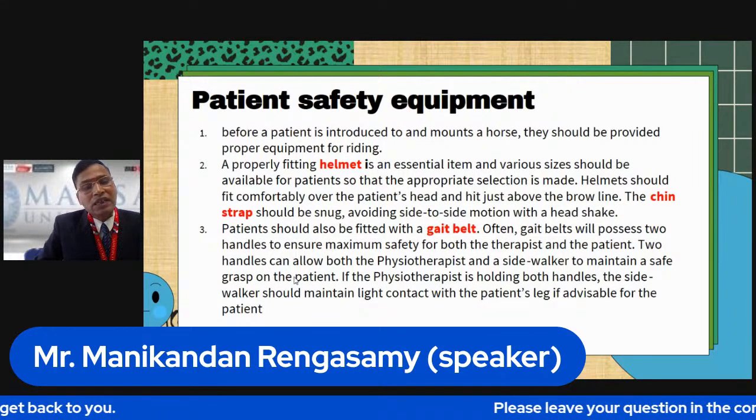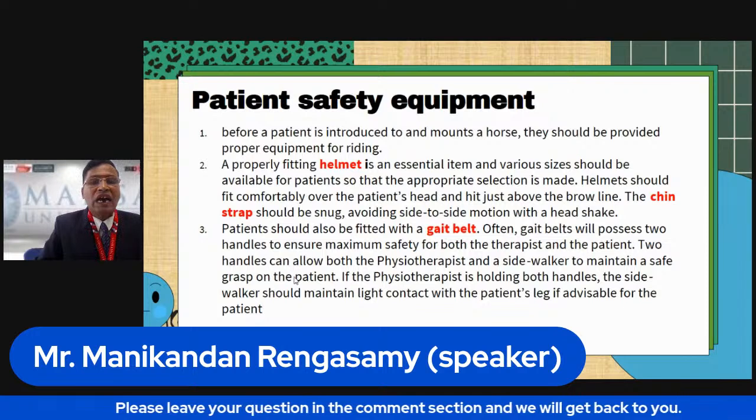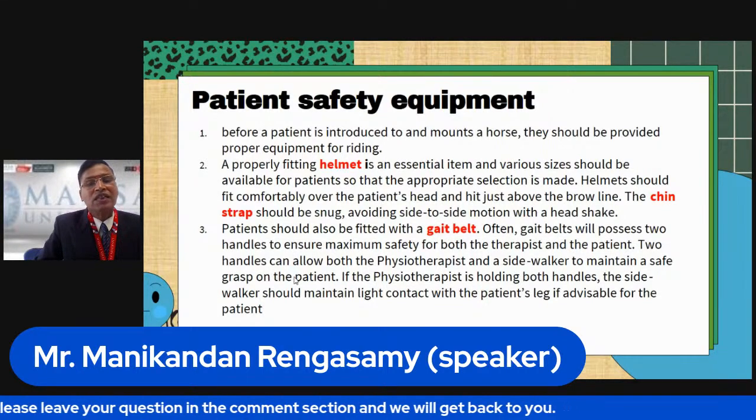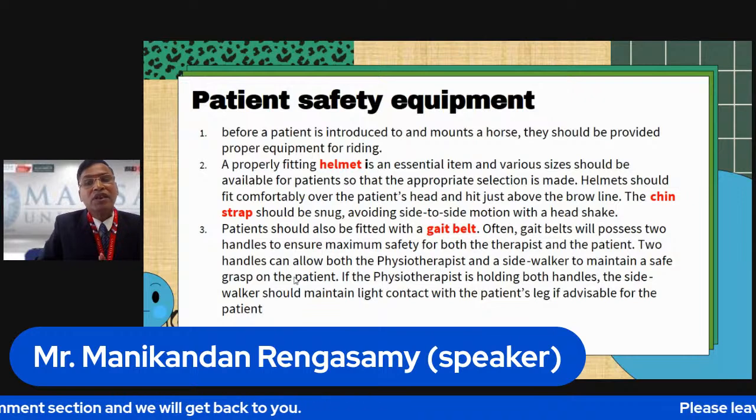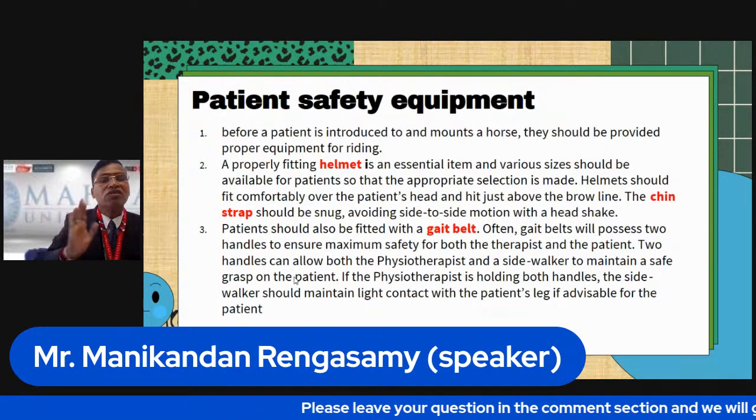Various sizes of helmet will be there. The helmet must fit the patient, so we need to use it according to the patient's head size. The helmet must be properly fitted to the patient's head, and the chin strap must be used, to keep the helmet from moving or swinging.